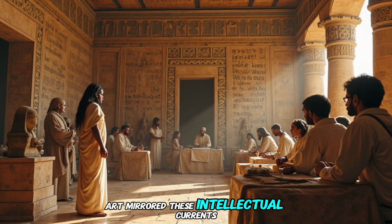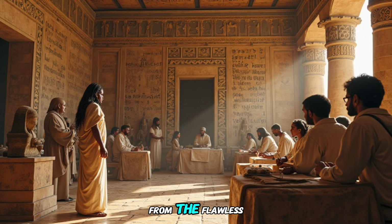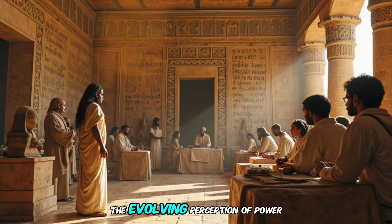Art mirrored these intellectual currents. Middle Kingdom sculptors moved away from the flawless idealism of earlier eras, embracing realism. Statues from this period often display thoughtful expressions, lined features, and signs of age, conveying the burdens of leadership and the humanity of the pharaoh. Even royal statues showed this vulnerability, portraying kings not as eternal gods, but as wise and weathered leaders, a radical departure that underscored the evolving perception of power.